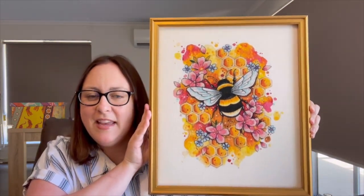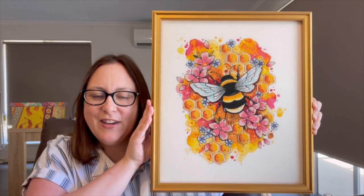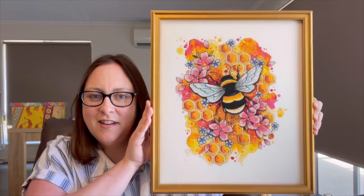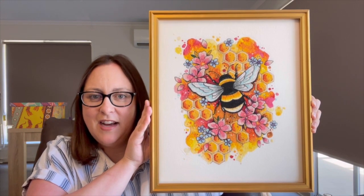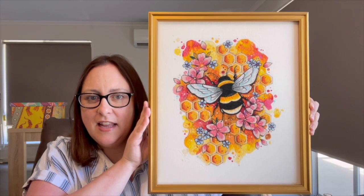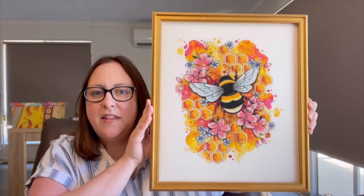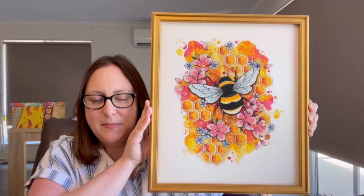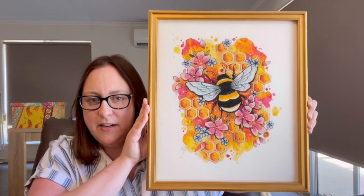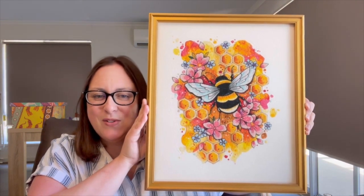Here is my Bee by Lorna Lane, charted by Gecko Rouge. I had it framed by Frames and Finishes in Unley in Adelaide, South Australia. I really recommend them. They're lovely to deal with. They know what they're doing. They're specialists in embroidery and tapestry type framing, interesting framing. So it's all been laced.